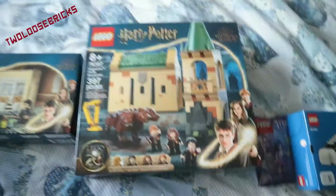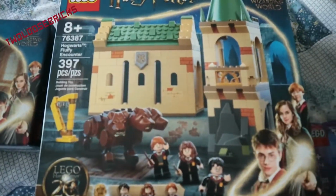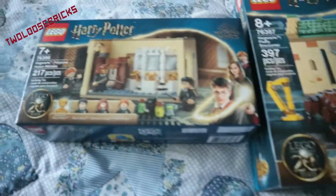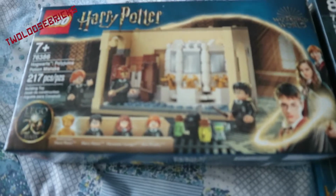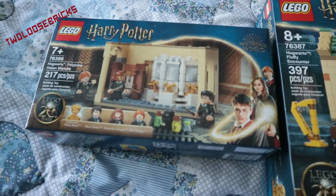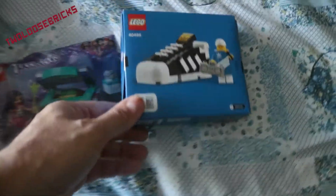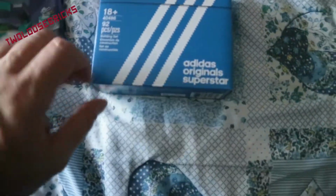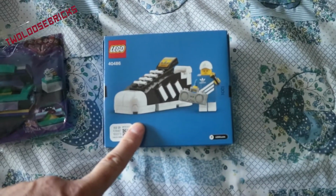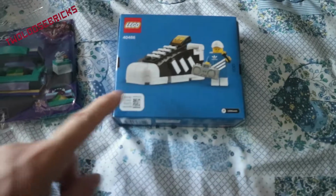So what I did order was the Hogwarts Fluffy Encounter to add on to our castle, as well as the Polyjuice Potion Mistake. And with the other item that I ordered, I had enough to get the free Adidas sneaker. That's the small mini one with the minifigure, of course. And that looks pretty neat.